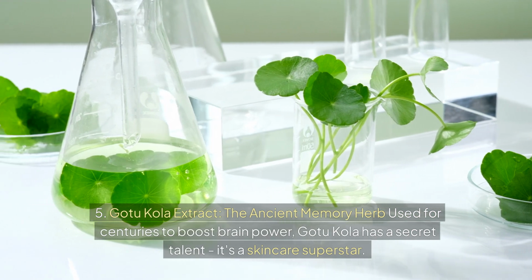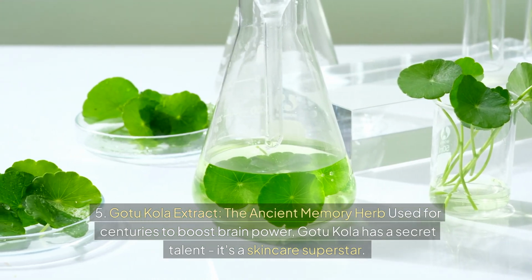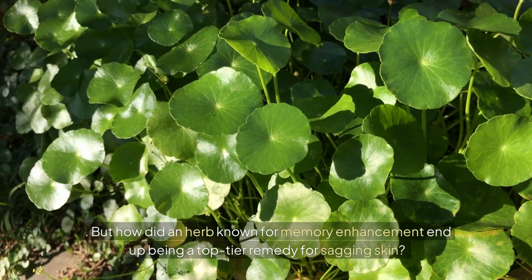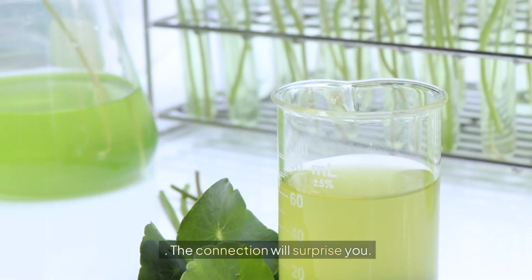5. Gotu Kola extract, the ancient memory. An herb used for centuries to boost brain power, Gotu Kola has a secret talent. It's a skincare superstar. But how did an herb known for memory enhancement end up being a top-tier remedy for sagging skin? The connection will surprise you.